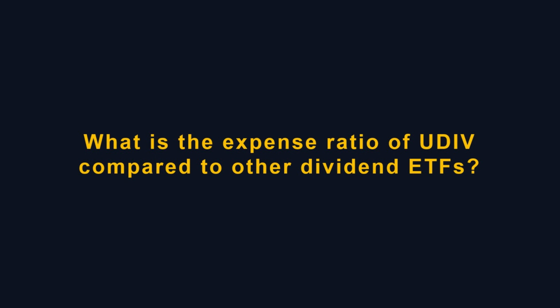Here are some popular dividend ETFs with their expense ratios for comparison, as of May 20, 2024. Schwab US Dividend Equity ETF, SCHD, 0.06%, very low expense ratio. Vanguard High Dividend Yield ETF, VYM, 0.09%, low expense ratio. SPDR S&P Dividend Aristocrats ETF, NOBL, 0.35%, average expense ratio. iShares Core High Dividend ETF, HDV, 0.38%, slightly above average expense ratio. Global X Super Dividend ETF, SDIV, 0.85%, high expense ratio due to its global focus.